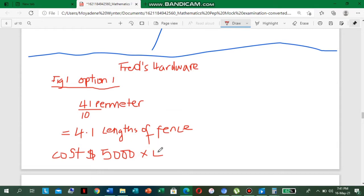By the 4.1 lengths of fence. So when we multiply it by this, we would get $20,500. That's the total cost for option one, Fred's Hardware, right? I'm going to put my dollar sign. $20,500. That's for option one.